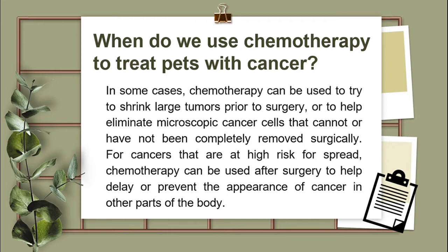In some cases, chemotherapy can be used to try to shrink large tumors prior to surgery or to help eliminate microscopic cancer cells that cannot or have not been completely removed surgically. For cancers that are at high risk for spread, chemotherapy can be used after surgery to help delay or prevent the appearance of cancer in other parts of the body.